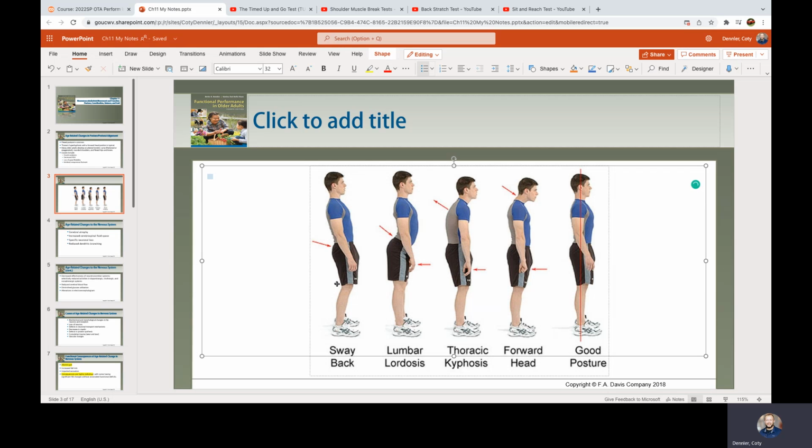Some of the common ones are sway back. I didn't mention that one, but it is a really common one. They will sit with their back kind of in extension, which makes them at a massively increased risk for falls. Here's a lumbar lordosis. How many people have seen the little elderly lady at the grocery store pushing her buggy and has that posture? That's super common. Very, very common. Thoracic kyphosis. How many people have seen this one before? Where it almost looks like their head's coming out of their chest when they get really, really bad. And then a forward head.